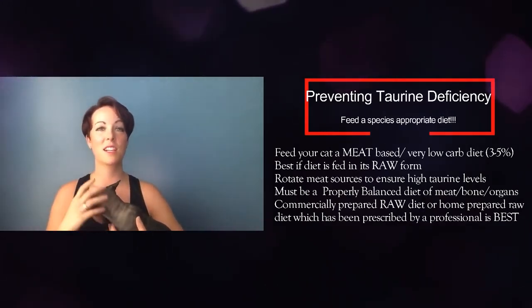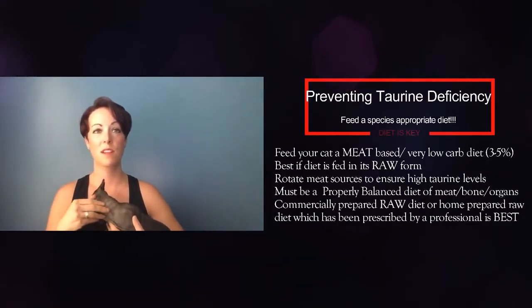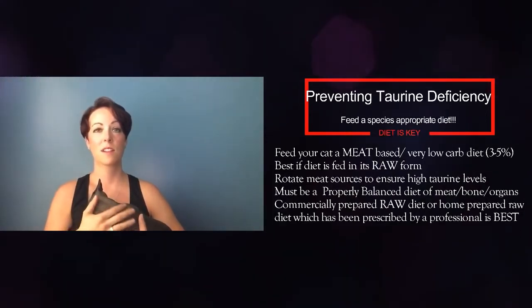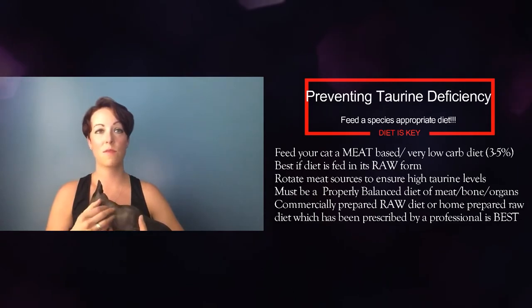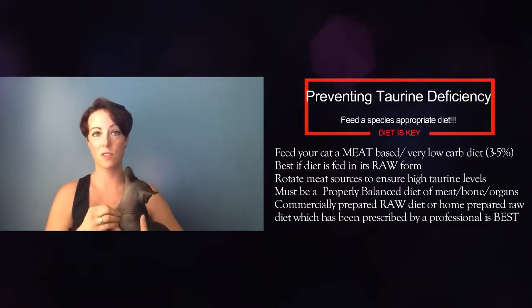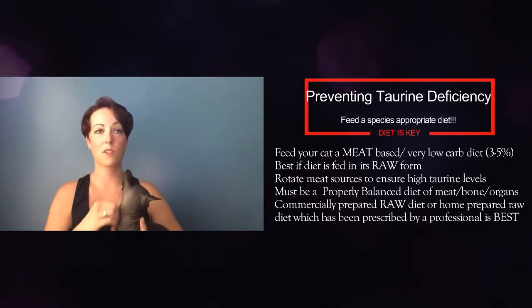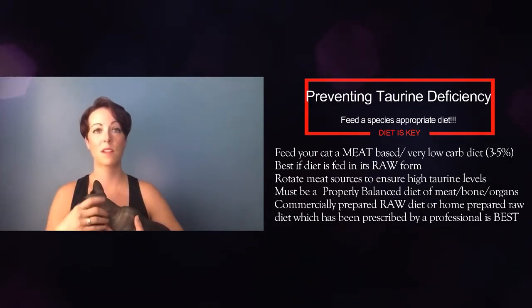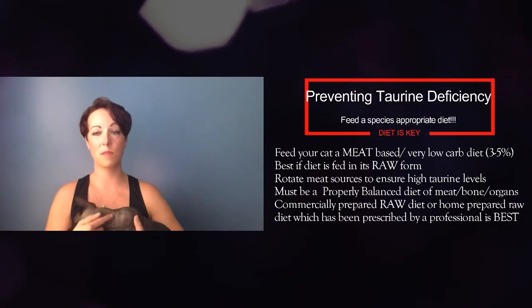This diet should contain a few additional crucial vitamins and minerals and very small amounts of carbohydrates. A diet fed in its raw form typically doesn't need additional supplements unless it is sourced from a protein which is naturally low in taurine, like rabbit and some types of fish.